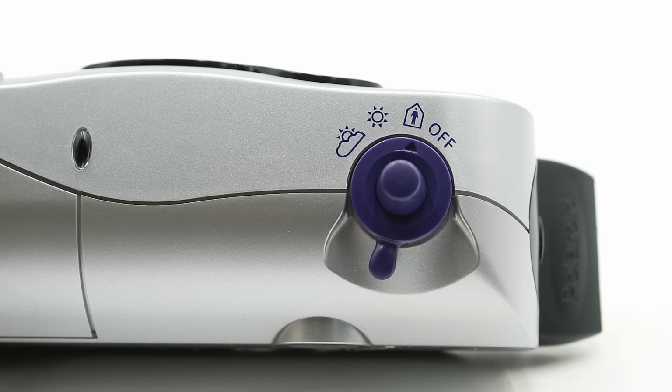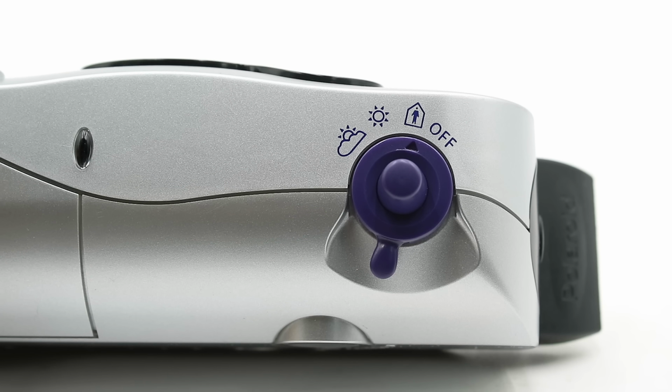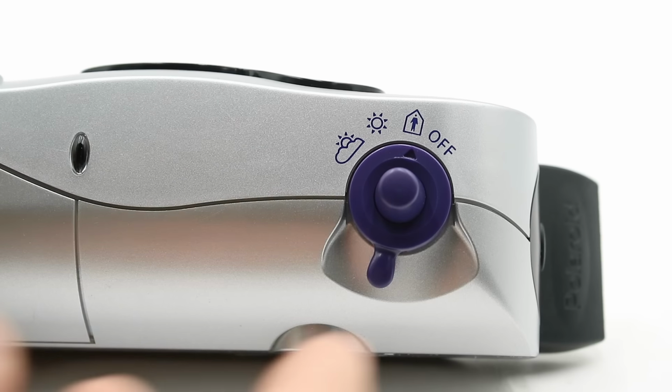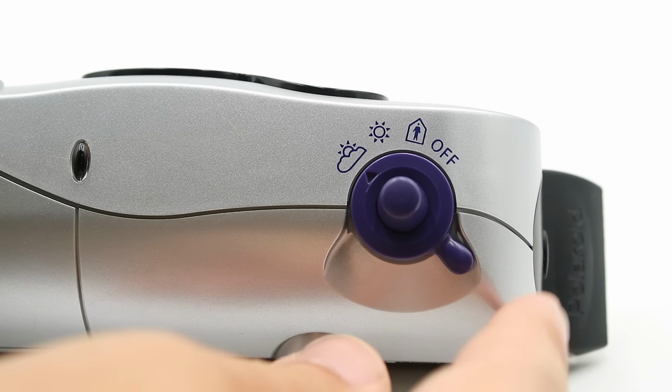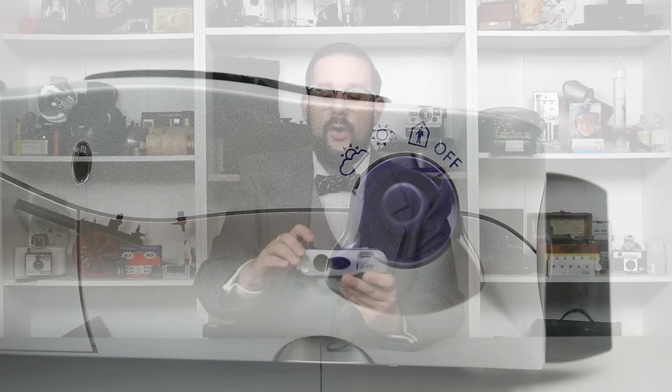Now we have a mechanical shutter release, and arranged around it is our exposure control, which has 4 different settings: indoor, outdoor full sunlight, outdoor cloudy, and off. And no matter which of these positions you move it to, when you take an exposure, it automatically resets back to off, which removes all of the diaphragms from in front of the lens.